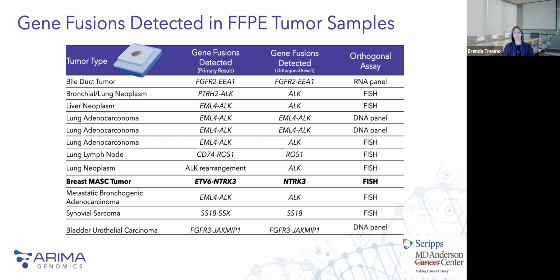So this is very exciting for us because we were able to take various amounts of FFPE DNA, archived for up to 12 years, and generate the same results as the orthogonal assay, or even better in many cases.